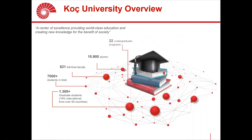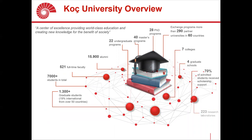Here is an overview about some figures and numbers. What is the total number of students? How many faculty members? What about the alumni and the undergraduate programs, as I mentioned, and other research laboratories and research centers? We have more than, as you can see here, more than 7,000 students in total, with 521 full-time faculty members, 15,900 and even more alumni, and 22 undergraduate programs. And here we have 223 research laboratories plus 23 research centers.